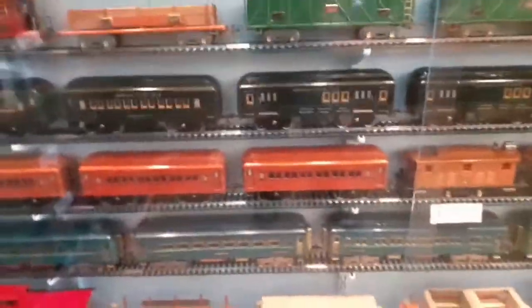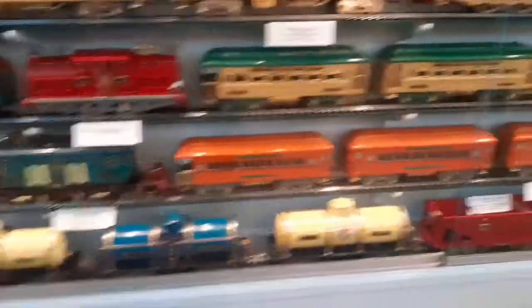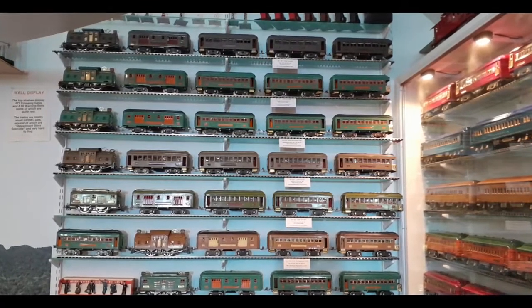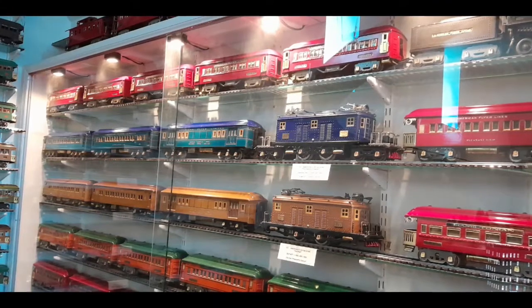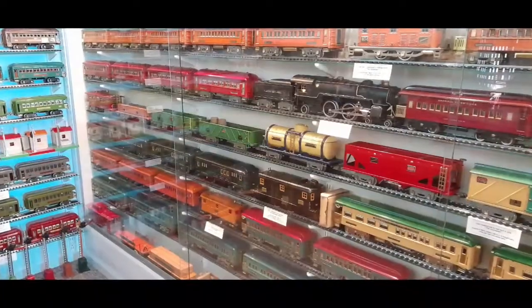The layout, when we show you the rest of the video, is one of the largest standard gauge layouts in the world, if not the largest standard gauge layout in the world. It is a very large collection and very amazing to look at. We'll show you some of the still pictures here, so you've got a few seconds to really look at and absorb some of what's here. It's just totally amazing. Watch the video, guys. They'll be coming up in a few seconds. You will be amazed at what all is in the collection.